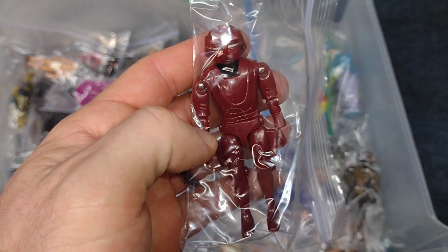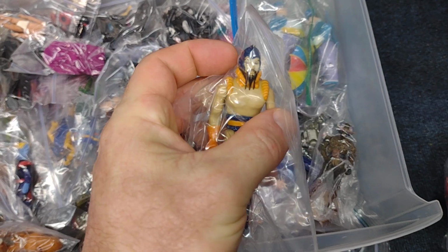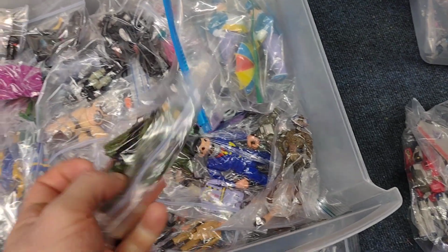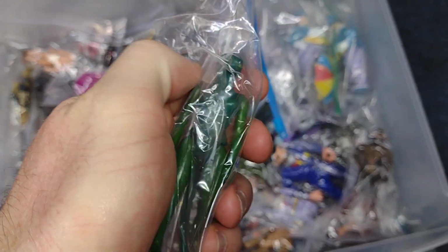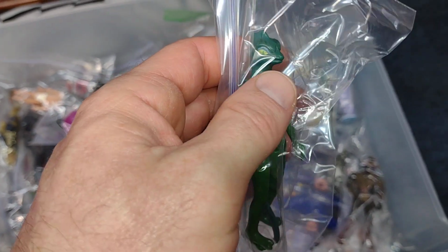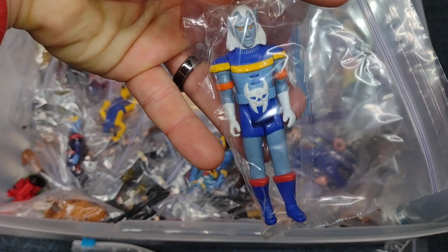I believe this is a Black Hole figure. It's Ming the Merciless. Very cool. Another Battlestar Galactica figure. What is this toy line? Is this the Flash Gordon? Flash Gordon Lady Lizard. I believe this guy is Voltron.